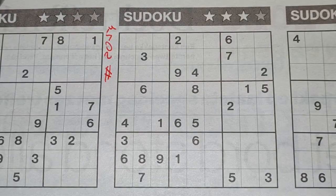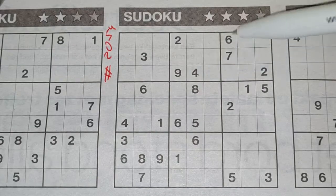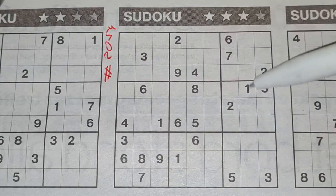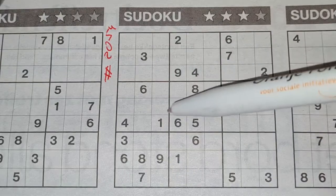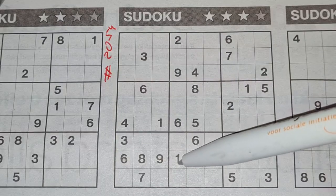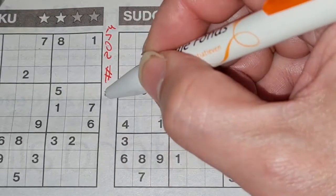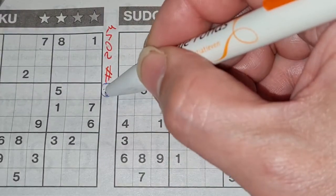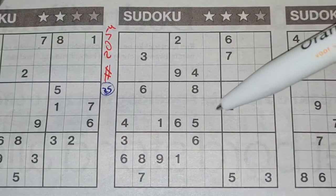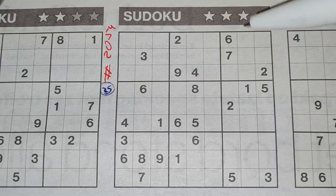And before I start, I always count the printed digits. Let me do this. 1, 2, 3, 4, 5, 6, 7, plus 3 is 10, plus 3 is 13, plus 3 is 16, plus 5 is 21, 22, 23, 24, 25. Correct. As expected, 25 printed digits. Alright, so let's get started.